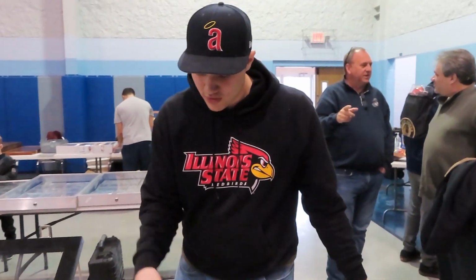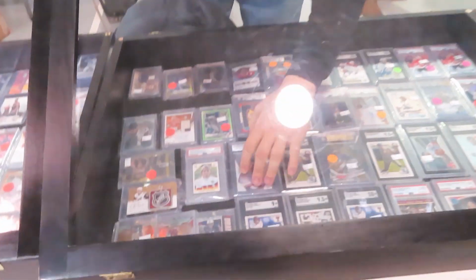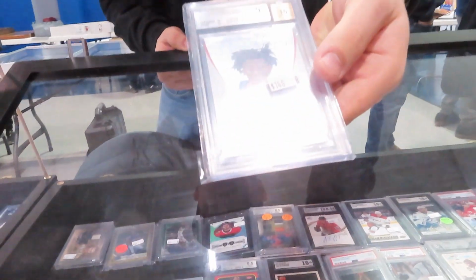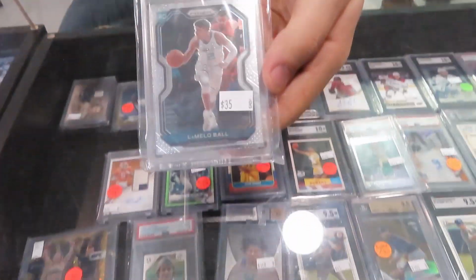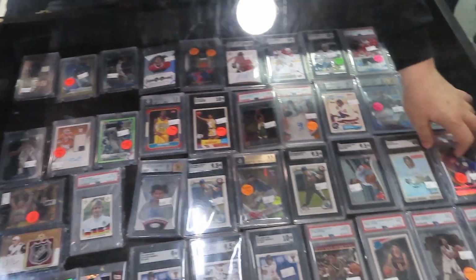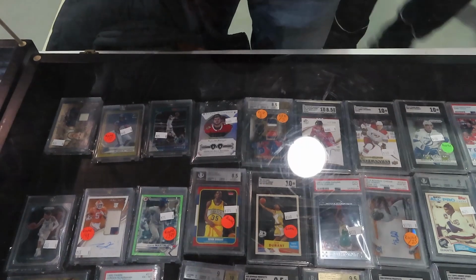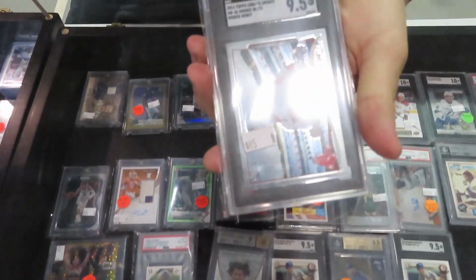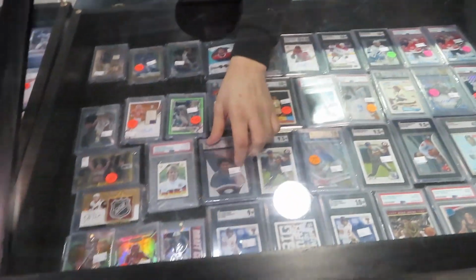This is some of the more expensive stuff that we got here in the showcase today. New stuff wise, let's look. Picked up this Shea last night at trade night. You gotta always keep a LaMelo in the case. There's always gonna be people after those. New Jalen Hurts in, out of 25. A Mookie. 9.5. Got some more lower end basketball down here.